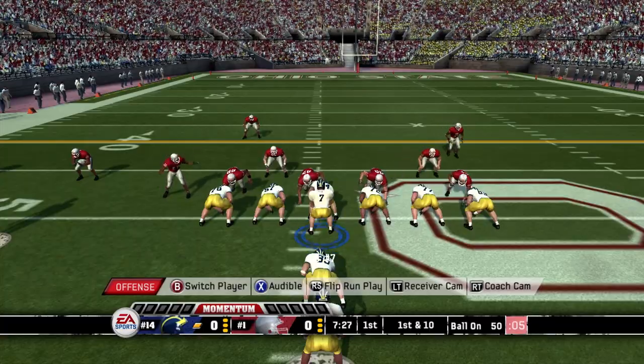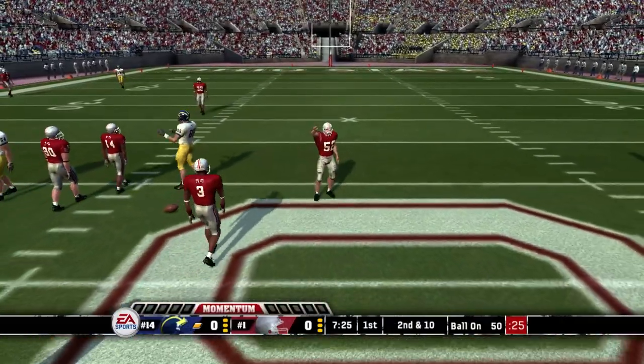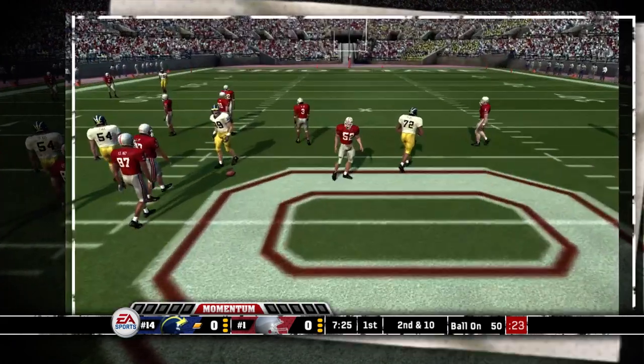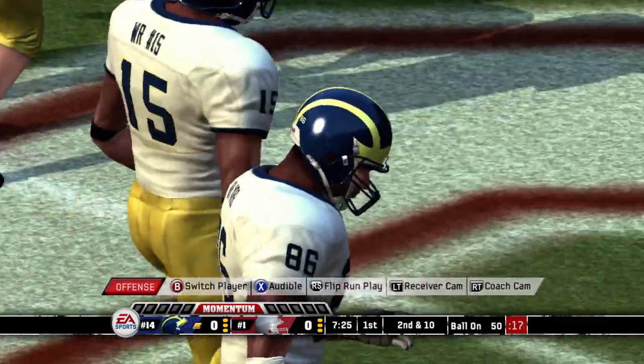Number 20 is a deep back as they line up in the eye. Back to pass. Surveys the field. And he's hit as he throws. Not a pretty pass right there. No, it wasn't, Kirk. That was not a good pass at all. But hey, in his defense, he had to get it off to avoid the sack. Second down, 10 yards to go. Ball on the 50.